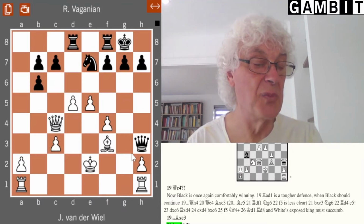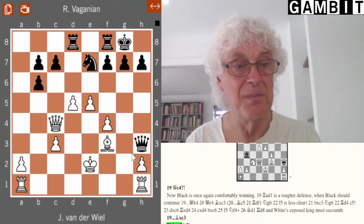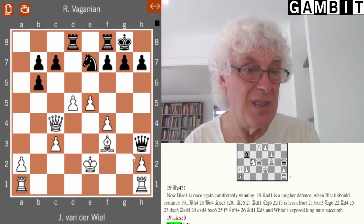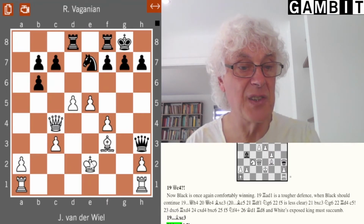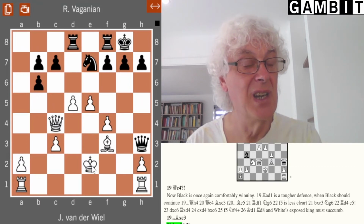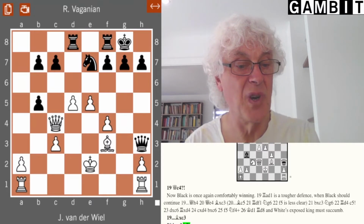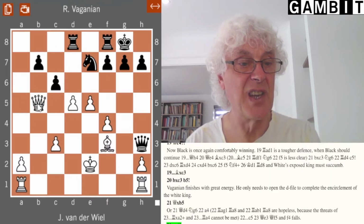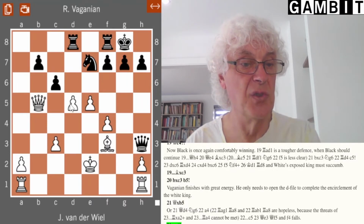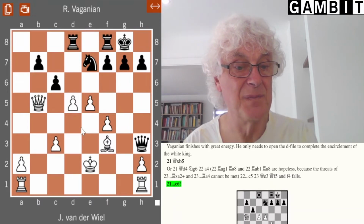Well, there's quite a few strong moves here, but Vaganian chooses a very elegant way to decisively improve his position. He wants to open the d-file so that his rook can get to grips with the exposed white king, and he does so with this pawn sacrifice. White has nothing better than to take, and now with gain of time, black attacks the queen and ensures the exchange of the pawn on d5 so as to open the d-file for his rook.